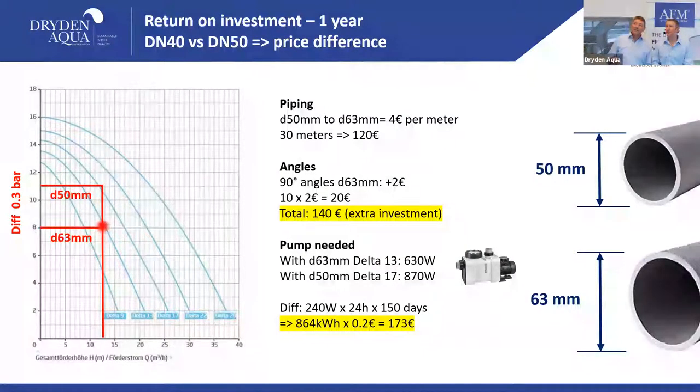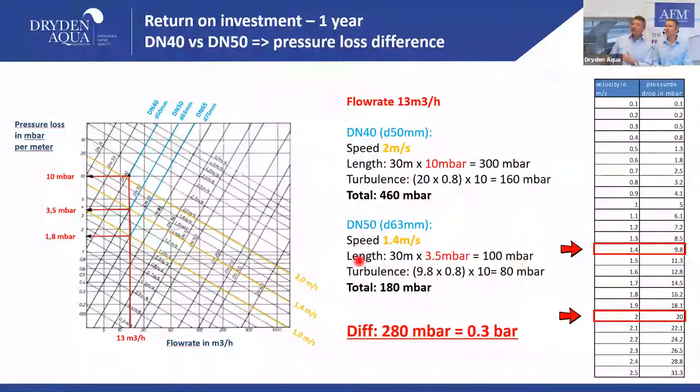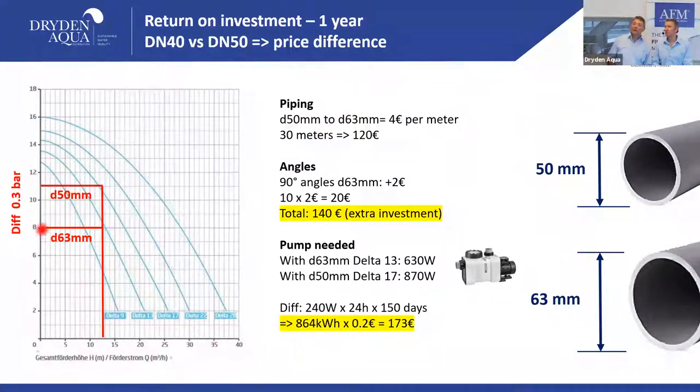Now here, let's say we only get to 8 meters per hour, and we can use a delta 13. If we go to 50 millimeter, 1.5 inch, we have to add 3 meters more, 300 millibars more, and then we end up with a delta 17. You see, this is the difference that we had before, the pressure loss with 50 millimeter compared to 63 millimeter, 300 millibars more. This is what you have to compensate here. So if one works on 8 meters, the other has to go to 11.